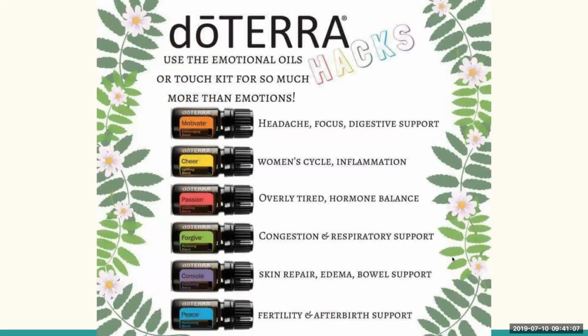And then some other doTERRA hacks, if you chose to bring your emotional blends, because the Peace, again, is great for when you're feeling anxious. It's also great for fertility and afterbirth support. As we were putting these together, I was like, that will tie in nicely. Not really what I was thinking, but it does have some great oils in it that are anti-bugs. So if you're traveling and you don't have your TerraShield, grab your Peace oil.